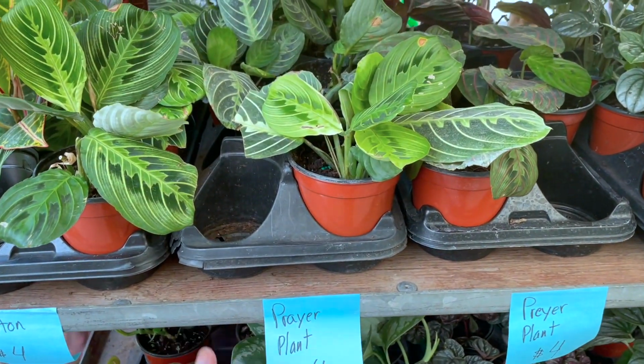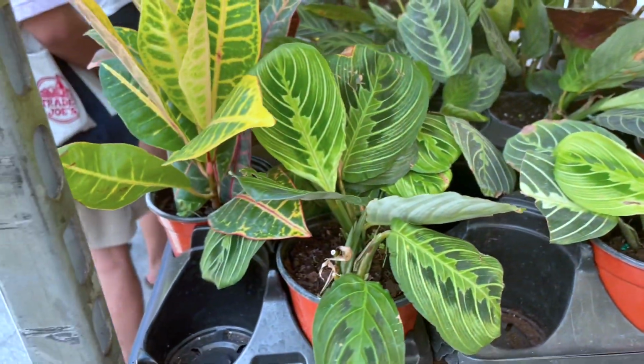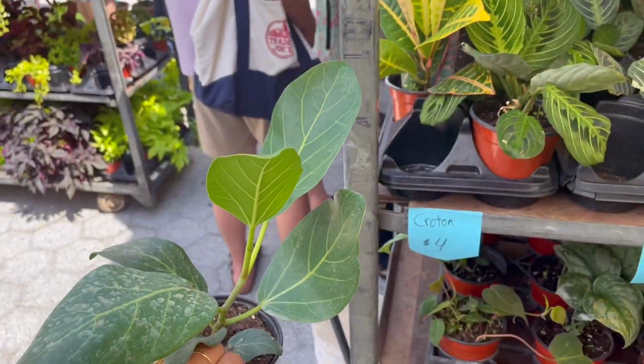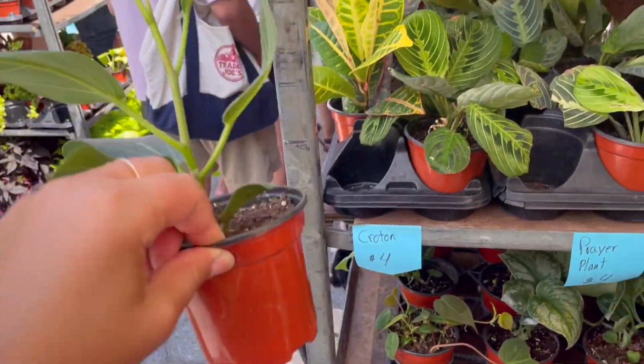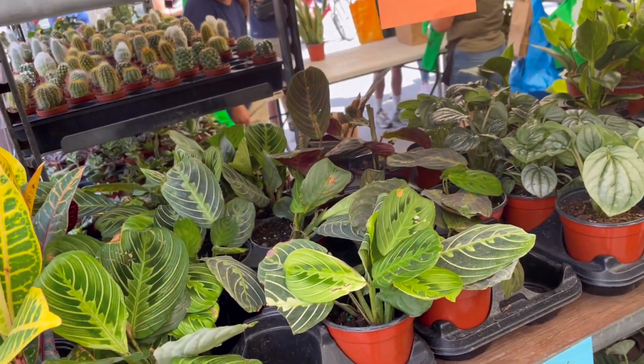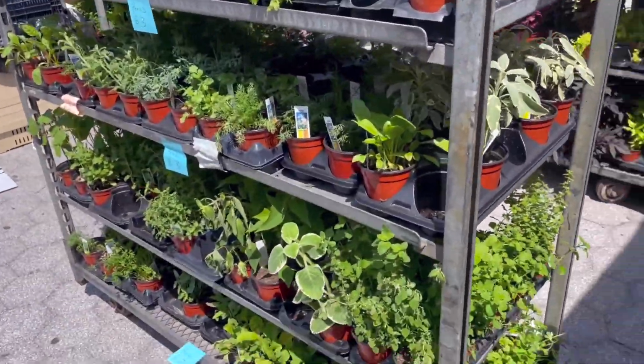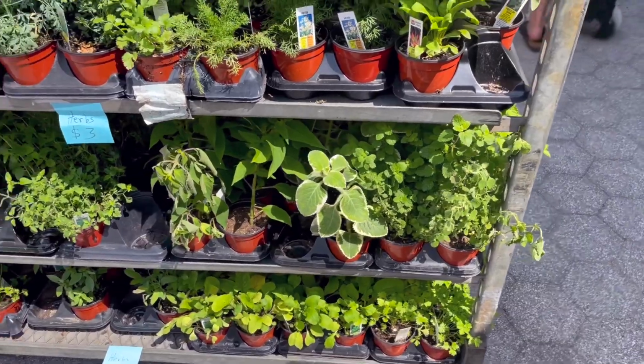A bunch more maranta, only $4 for these pots. A ficus Audrey for $8, and it was a pretty decent size. I've never had one of these, so I don't know how quickly they grow or how easy they are to keep, but if you haven't seen one in person, whenever you do see one, make sure that you feel the leaves because they are so soft.